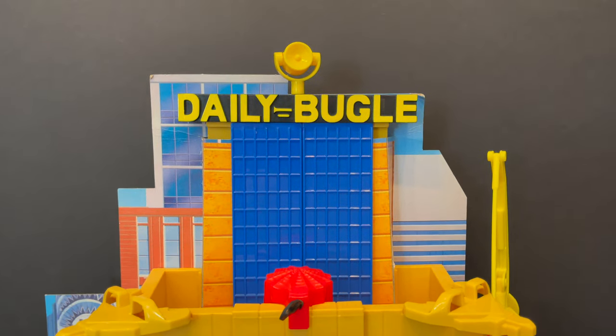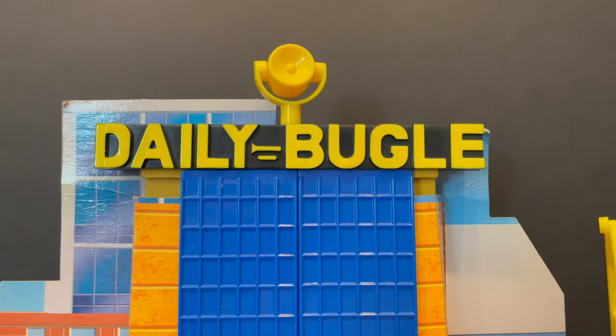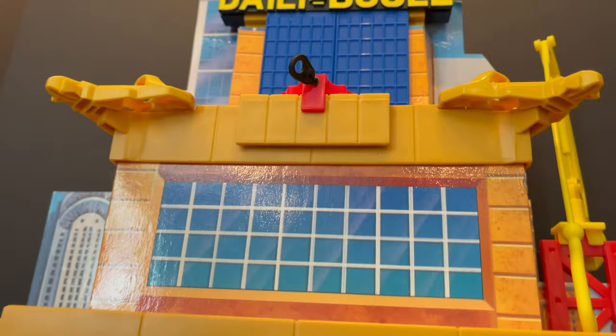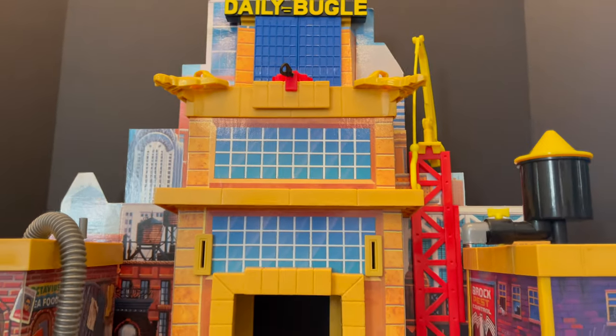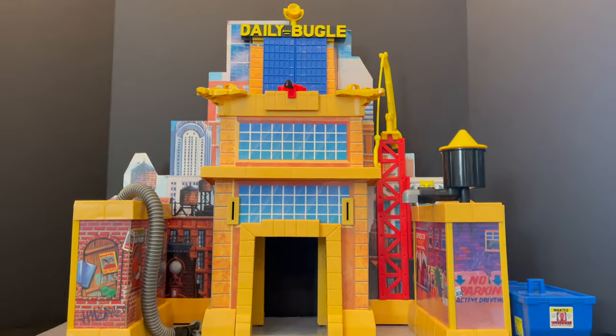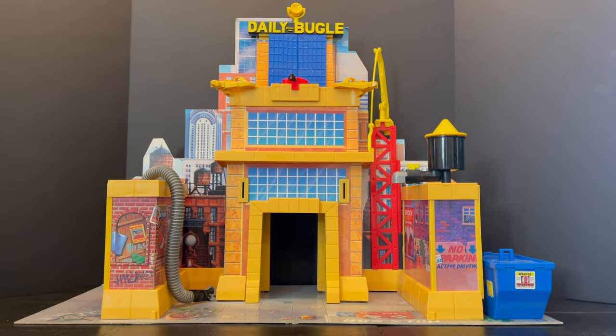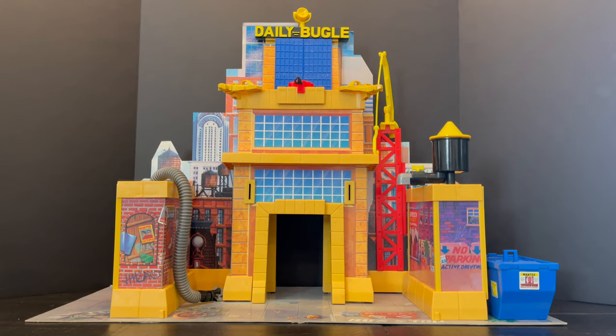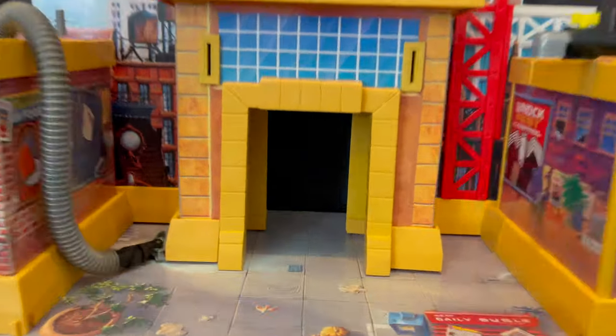But it's just amazing to have this now as an adult collector, to have a display of all my Toybiz Spider-Man the Animated Series figures, the Daily Bugle, prominently displayed with all the different accessories, all the different figures. Just take it all in right there. That is a playset right there. A very displayable playset. When it comes to playing with it, let's talk about that.